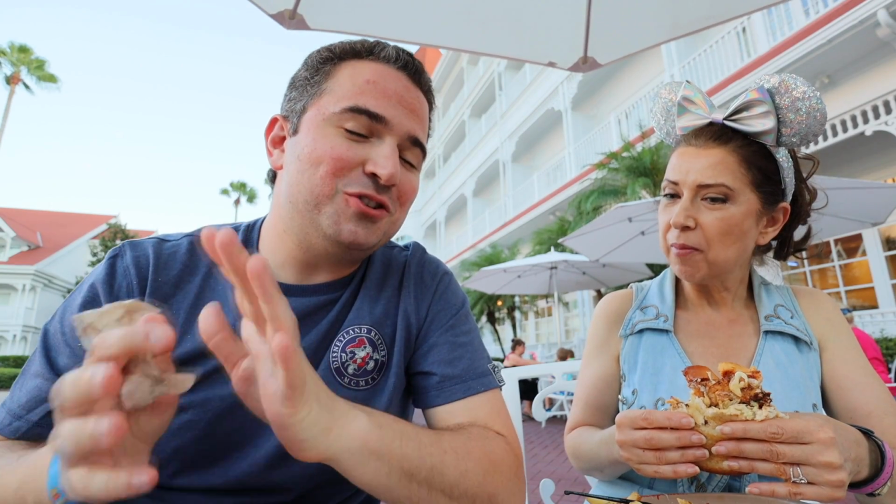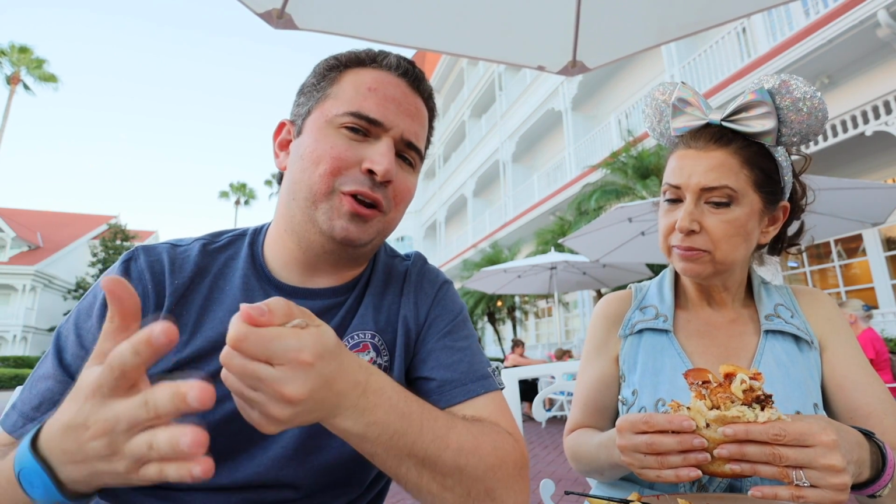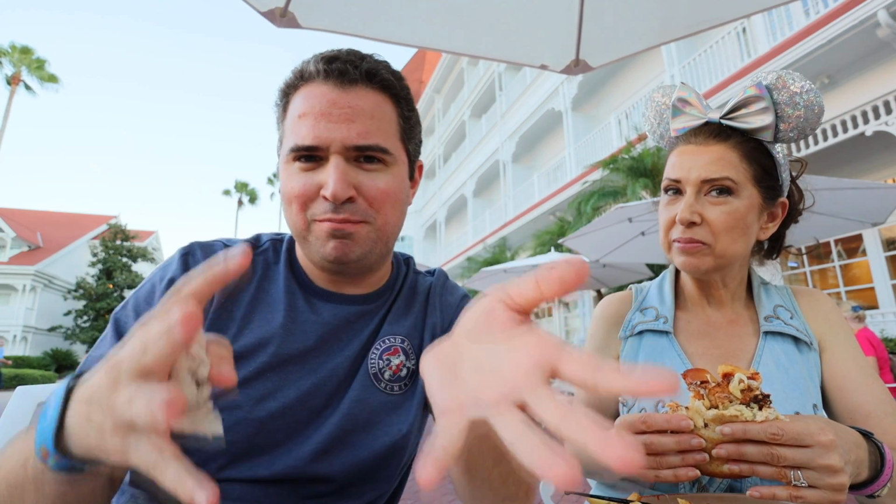Now with this camera test, I do want to try a few settings. I've just switched it over to HDR video recording mode. Let me know if you can tell a difference from this point forward. See if it looks maybe a little bit better, maybe more saturated. Working on the little things.